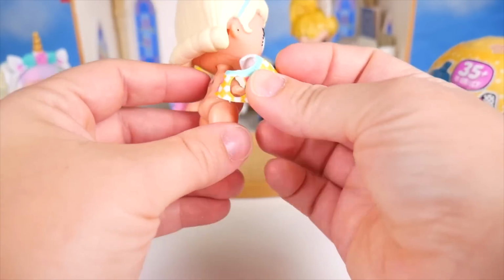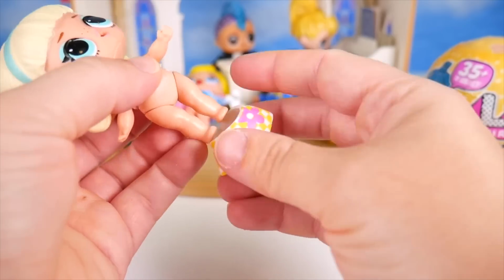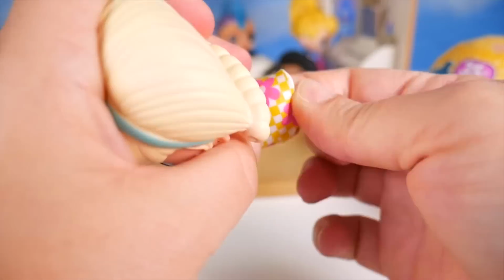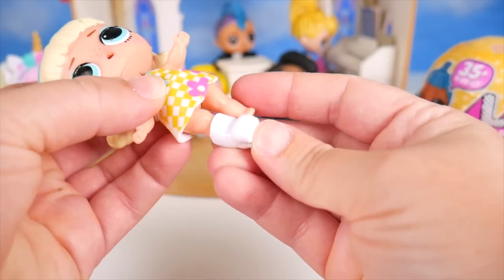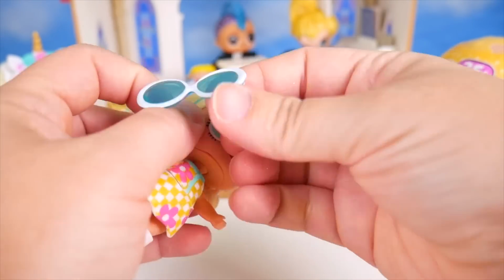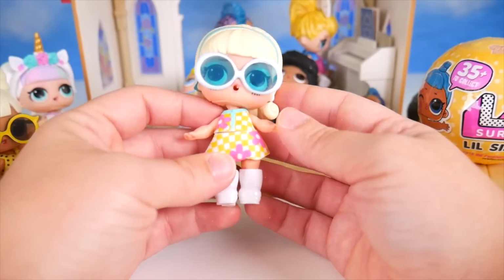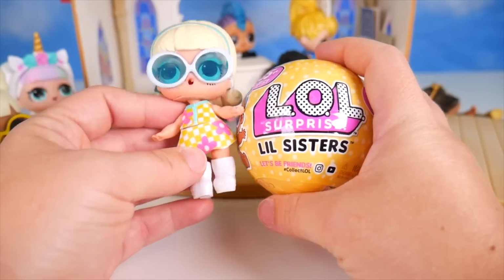Let's get Go-Go Girl dressed up. Put her top on and her super cute little skirt. Oh, come on. Sometimes it's a little tricky to get these on. All right, don't want to forget about these super fun Go-Go boots. Here's that other one. And of course she has these super cool shades. Wow, she looks amazing. And I can't wait to find out what she does, but I think we'll find out who's in this little sister ball first.